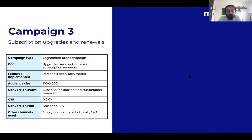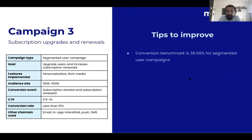Like conversion, for one. We see a less than 10% conversion, which is far from ideal, given our benchmark is at 38.58%. So that's a big gap right now. We, of course, spent a little time to try and figure out what this gap could be because of. One of the things that we did notice was, again, there was no A/B testing or multivariate testing being performed over here, which means that you're just trusting that this variant that you believe is going to work best is going to work best. And that isn't always the case, right?